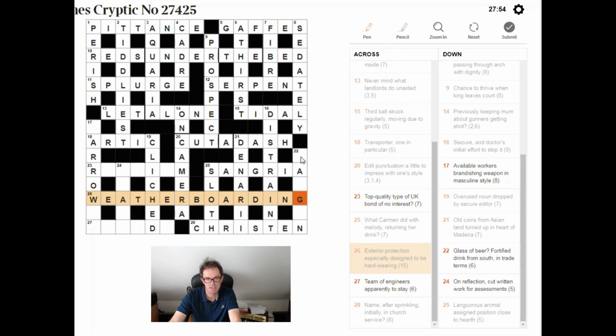That gives me a G here in my glass of beer. I was thinking flagon for a moment, but that would make sangria wrong. No, I'm totally misleading you. Sorry. My whole thought about trade terms here is not right. In fact, trade terms is the definition. A glass of beer, you have a jar. And then a fortified drink is nog, as in eggnog, and that's from the south, so we reverse it, and trade terms are jargon.